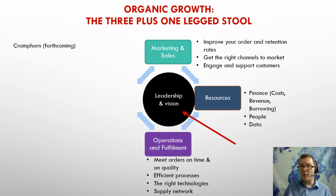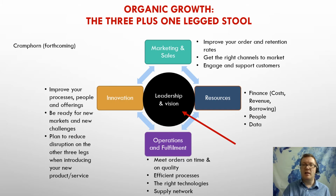Once you've got those three balanced, most organizations will last forever pretty much, unless you have a really, really major shock on the organization. What I then do is then look at how you can innovate that organization. That will allow us to grow the organization. And what you're looking to do is improve your processes, your people, what you offer.